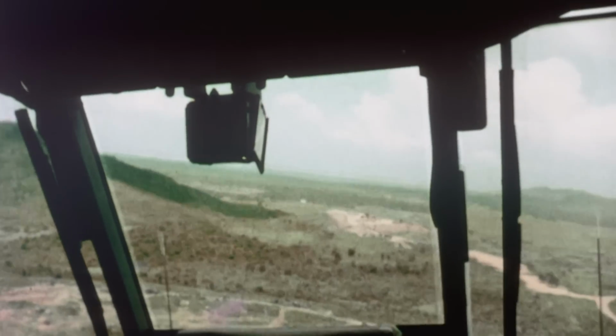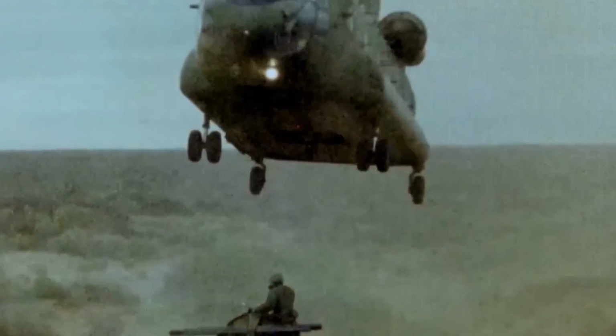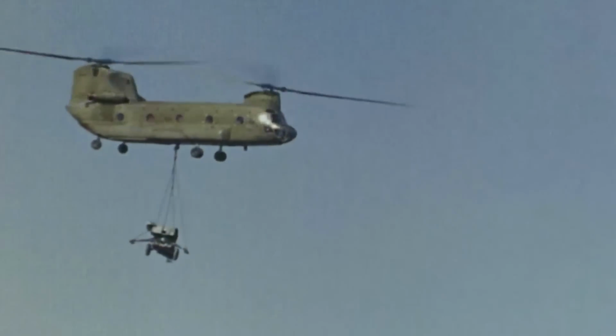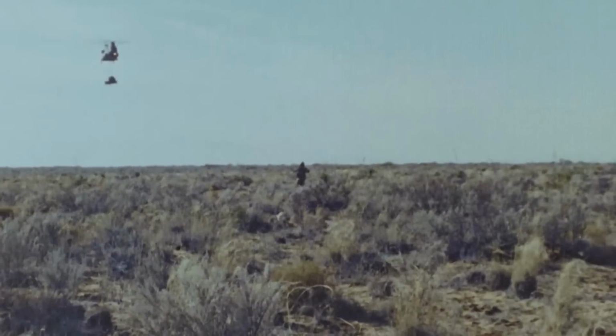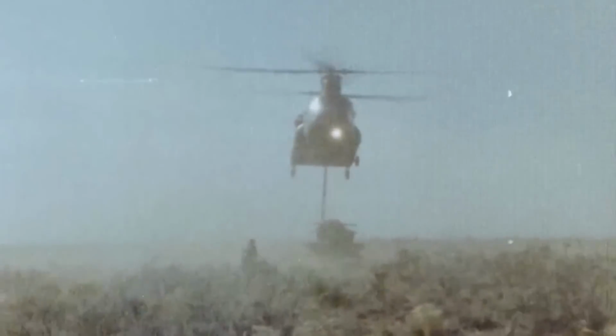And so, where the Chinook really excels is in the deployment of artillery, gun crews, and transport vehicles to inaccessible locations in support of frontline troops. Using a triple hook system which provides in-flight stability, large external loads such as 155mm howitzers or armored vehicles can be transported to the front line at speeds of up to 260 kilometers per hour.